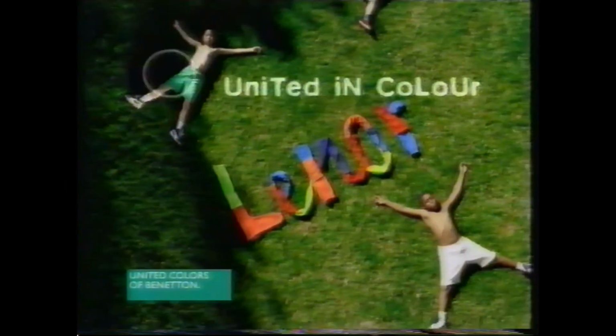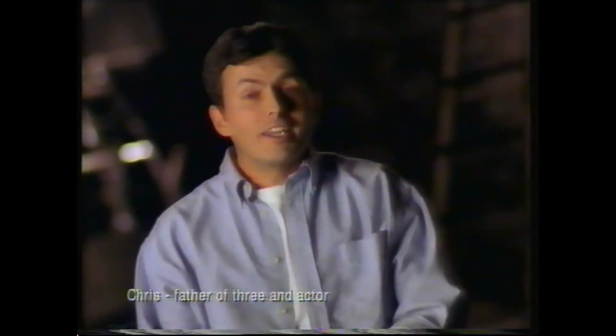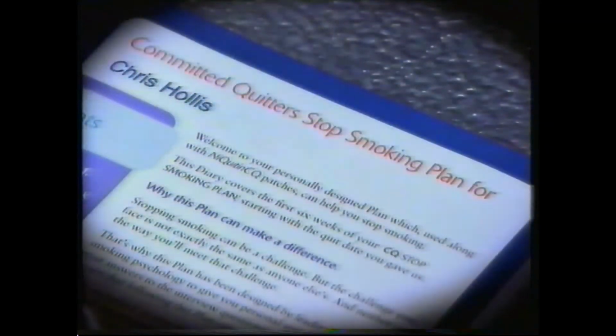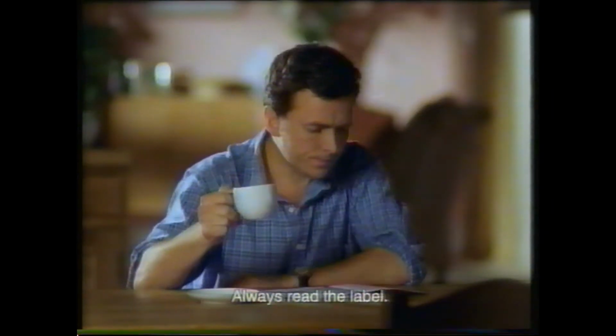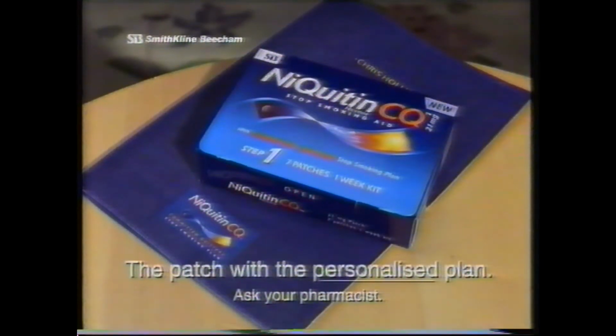New Lenor Care. Giving up smoking isn't only about cravings, it's about breaking habits. After a meal, down the pub. That's why Niquitin CQ is more than a patch. There's a plan to help you break habits too. Inside your first pack is a number to phone to join the free Niquitin CQ Committed Quitters plan. We'll ask lots of questions about your smoking habits, then print your personalized plan to help you with your willpower, stay calm and in control. Niquitin CQ, the patch with the personalized plan.